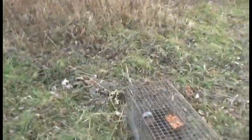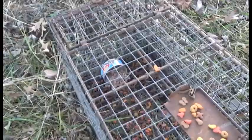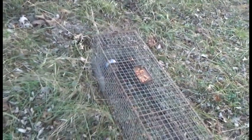And I bait it with just a can of Friskies whitefish canned cat food. And as you can tell on my sets, I use a lot of whitefish. Whitefish is one of my favorite baits, especially the cat food brand and smoked whitefish and all that. Any kind of smoked fish is good.